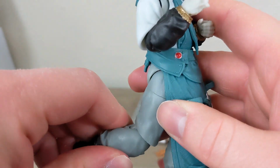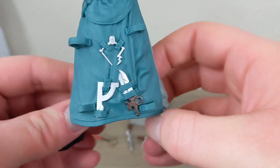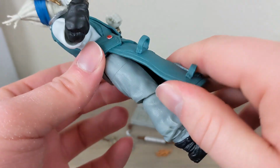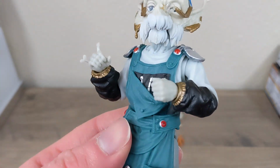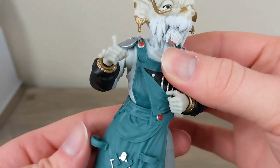It does get in the way, or this whole apron does get in the way of that, but you can still try to get some of the movement out of there. It is somewhat possible, but this is kind of soft. I mean, it's soft, but it's also kind of a hard rubber. That's going to make it a little difficult to move it in some areas. But, I mean, you're probably not going to have him in the most dynamic poses. He does have that waist joint there, so he can move all over the place, which is nice.